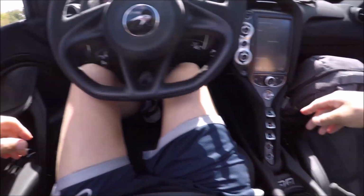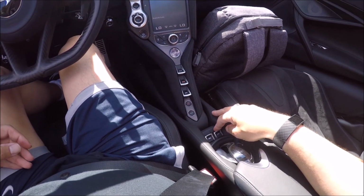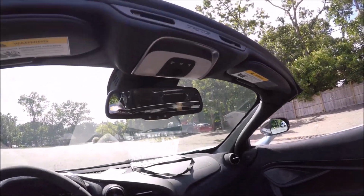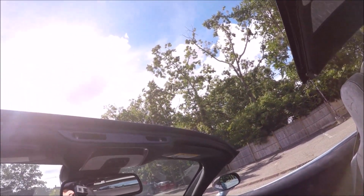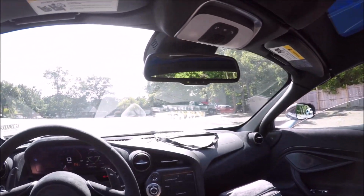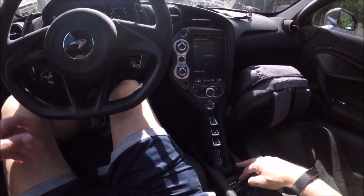And get your warning stuff from McLaren. We're gonna put the top up just so you can hear me. Here we go, it's coming over us right now. And you're still gonna have the glass sunroof. Now the mirrors will go up, everything will go up. All right, roof is closed, so we're all done there.